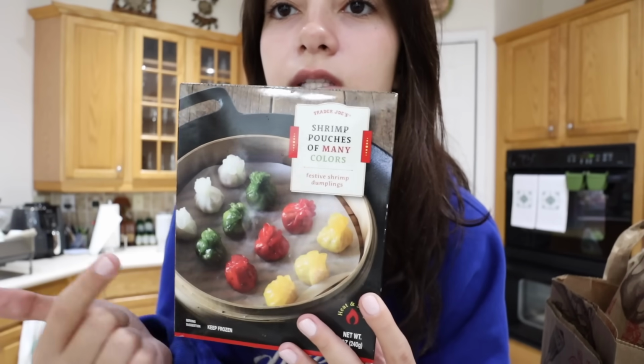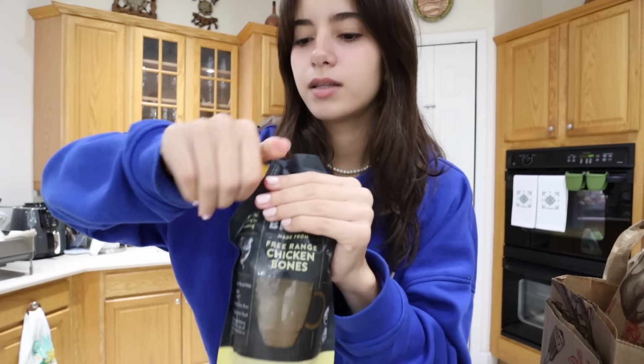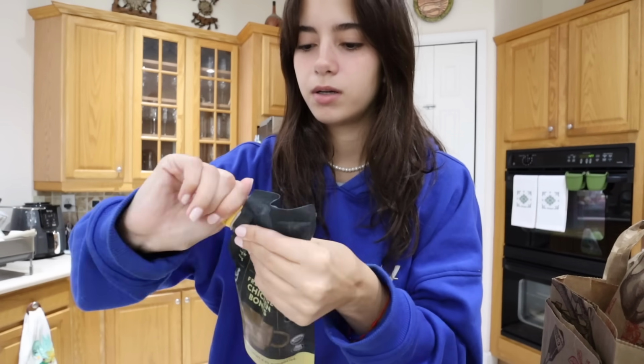I got these little shrimp things I saw on TikTok. I'm really excited. I'm gonna pan fry them. I'm kind of scared. I found the beef one last minute and it's smaller, but I'm gonna try this one. I'm gonna go with a third of a cup to start.